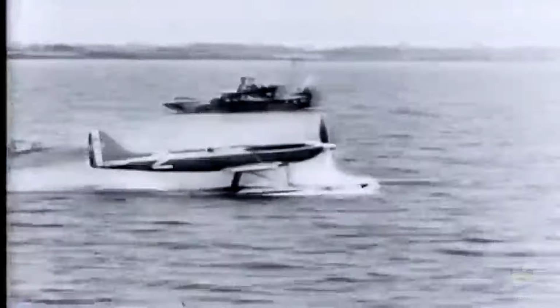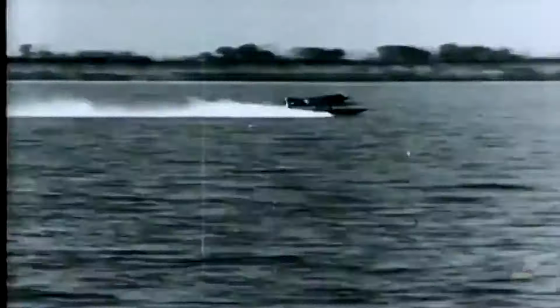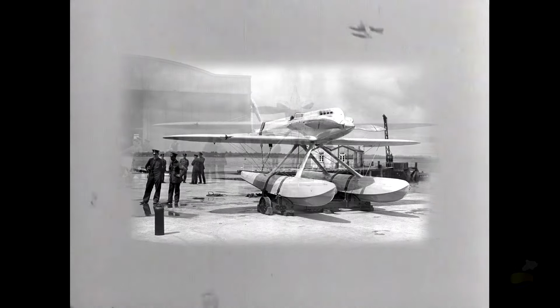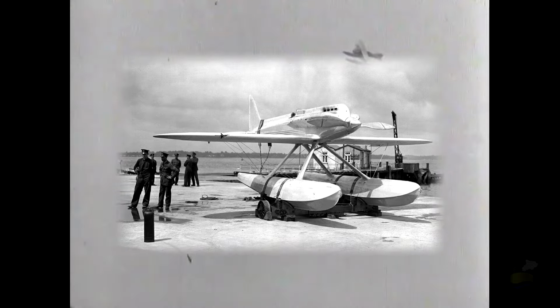The 1927 race saw the British company Supermarine enter the Supermarine S5. The S5 and its successor, the S6, would go on to win the Schneider Trophy consecutively until the UK won the trophy indefinitely in 1931.